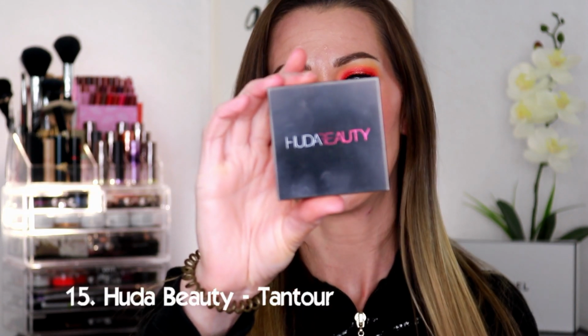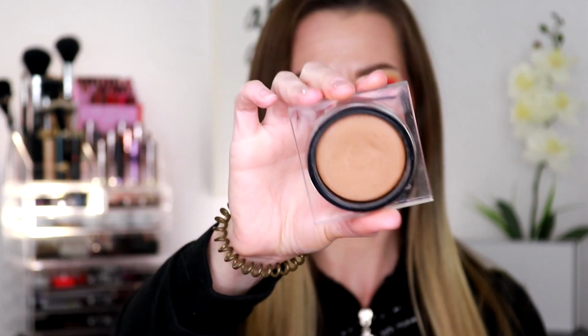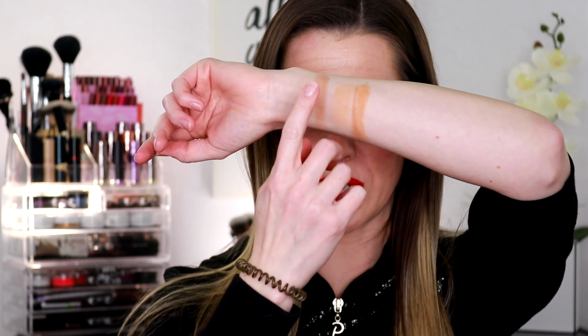Number 15. This is the Huda Beauty Tantour. This is another product that I almost didn't put in this just because it's a 2-in-1. It's a bronzer and a contour powder, but I feel like for me, this is more of a bronzer, just because the tone is really warm. Doesn't really look like it in the pan, but when you swatch it, which I'm going to do, it's very silky. It kind of reminds me of the Chanel bronzer. The Chanel bronzer is a little bit silkier than this Huda Beauty. The Huda Beauty feels a little bit more emollient, but the tones are definitely different.